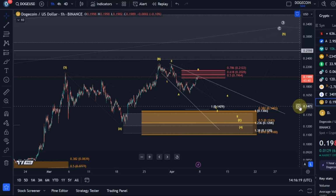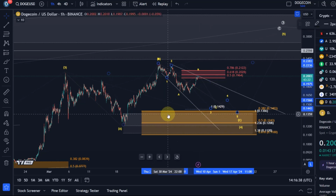At the moment, yes, we've seen a bit of a counter reaction, but these corrections always do that, especially in ending diagonals. We see a little bit of a decline in slow motion. We've made a lower low, not yet a higher high. So I'm watching out for a lower high here, and then possibly the next move down as a lower low again. That's my update about Doge.